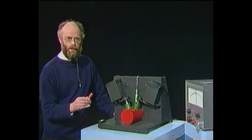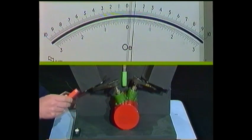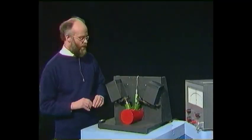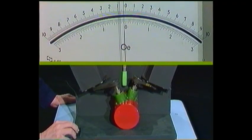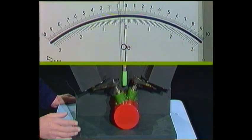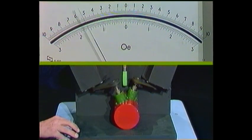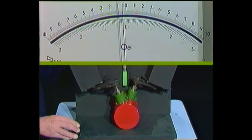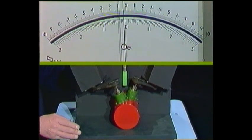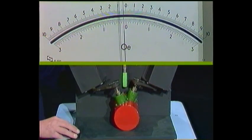Now, if I bring this bar magnet close, you can see the meter shows a deflection, and if I take it away, it goes back to 0. So let's rotate one cylinder first and see what happens. Well, nothing at all. So now we'll try it with both cylinders rotating. Well, that certainly produced a field, and so it must be the result of an interaction between the 2 rotating cylinders. Now, if I run it again, and whilst it's running, turn one motor off, then the field dies away.